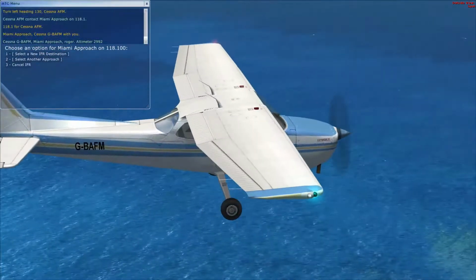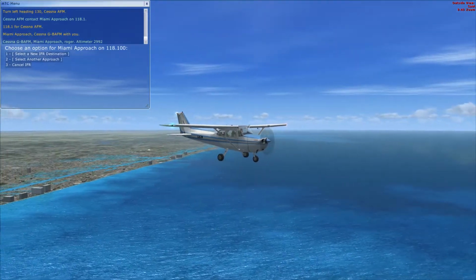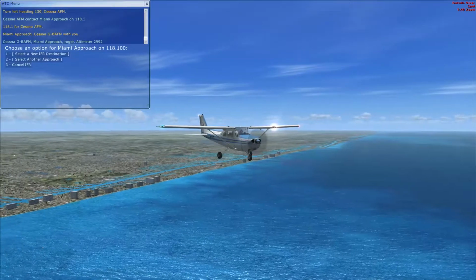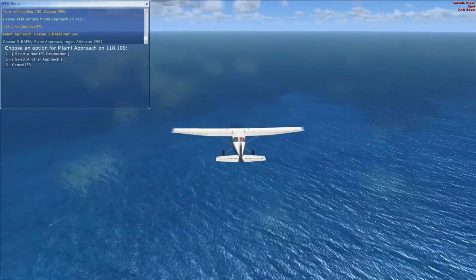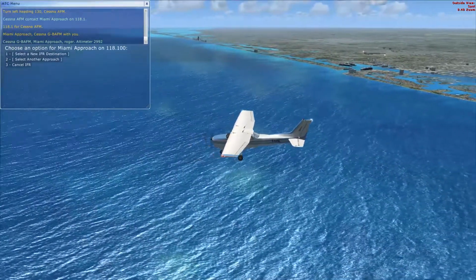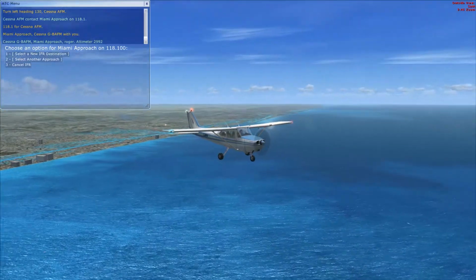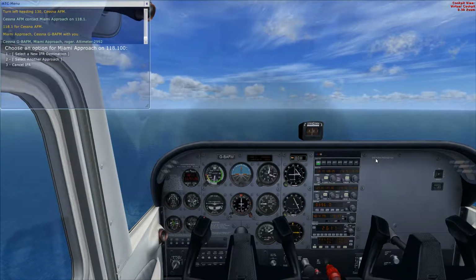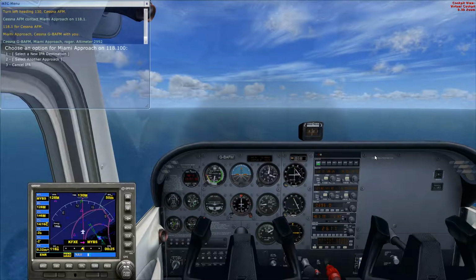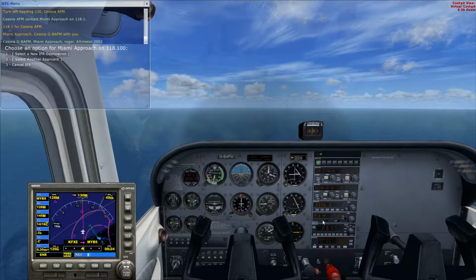So if we have a look, we are leaving the coast of South Florida here, heading out to the Bahamas. And you can see on the GPS here, about 50 miles to go, 49. And that's confirmed on the nav radio right here.